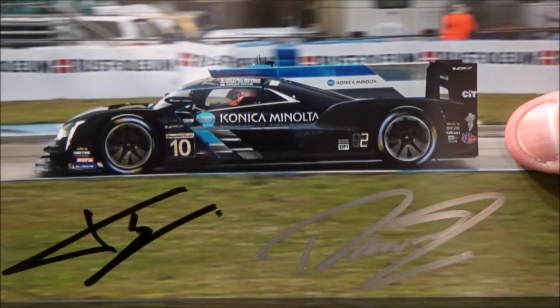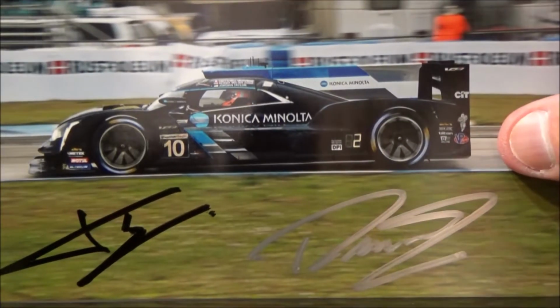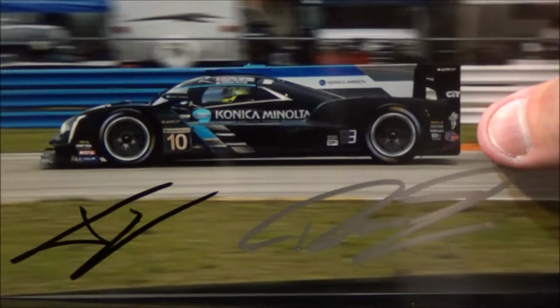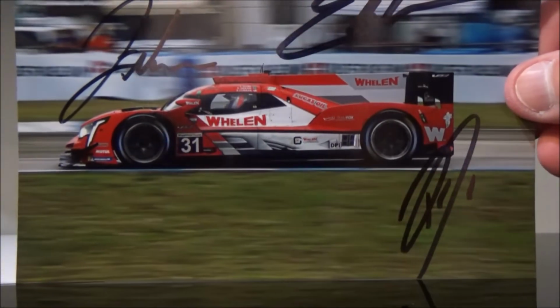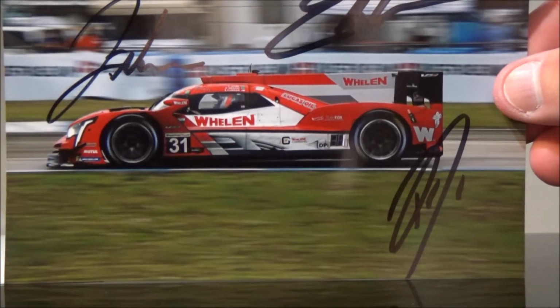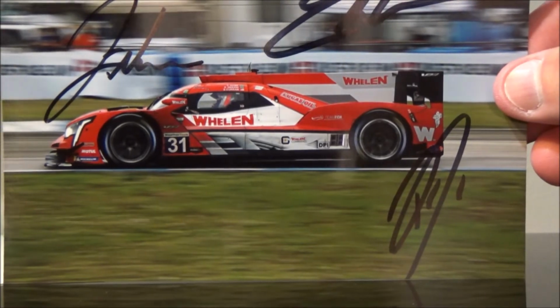Let's see. This photo was taken turn 5, I want to say. Now this one I can tell was on the yellow. And this one was on the green. All fantastically signed photos. And this one, oh my god, I love these guys as well. It was cool meeting Formula 1 drivers again. Felipe Nasr, Eric Curran, and Pipo Derani.